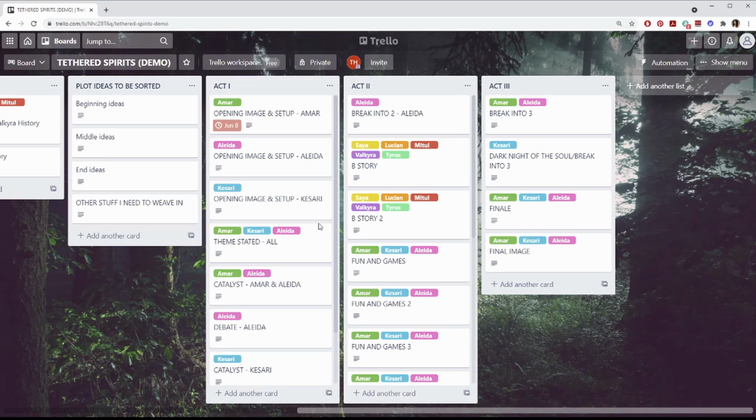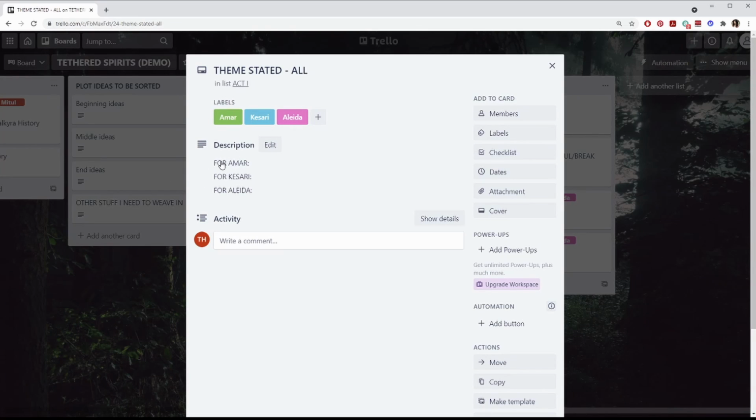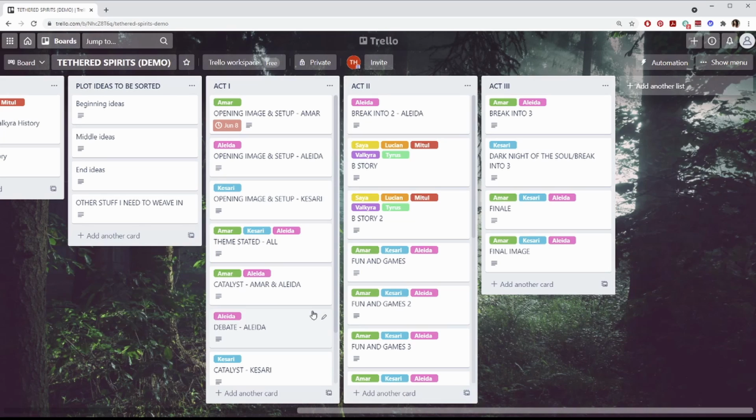For the theme stated, we are going to be introduced to the central theme or lesson of the story. In my actual outline, I have this listed out: what's the theme stated for Amar, for Kasari, for Aleda. It's different for all of them. They all have different things that they need to learn from the story and different ways that they need to change and grow. Then we get down here to the catalyst. That comes at a different point for Amar and Aleda, and then happens a little later for Kasari. So I have those listed out separately.